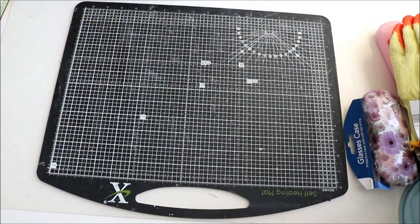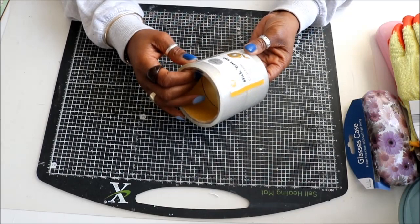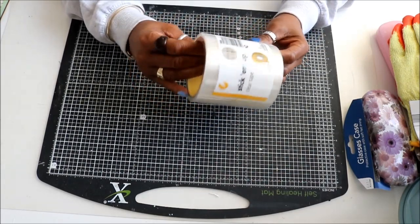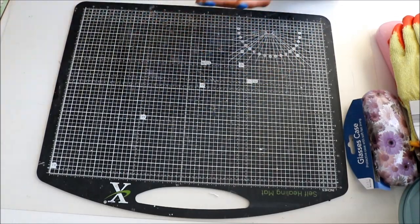And then I picked up some more of the clear tape because I always need this clear tape for all sorts of DIYs and crafting projects. So I thought I'd get that as well.